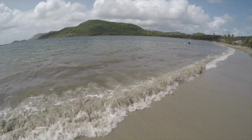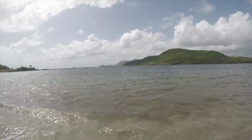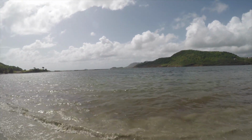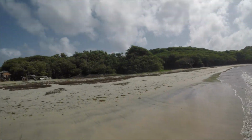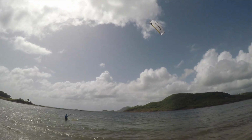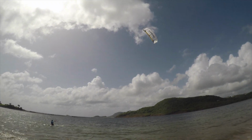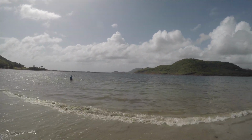So there's a little more wave on this side. That's why you can do these surfing type of water sports on this side. You can see it's a little rough. This is called kite surfing. Very fun, but it's too windy now for him to do it.